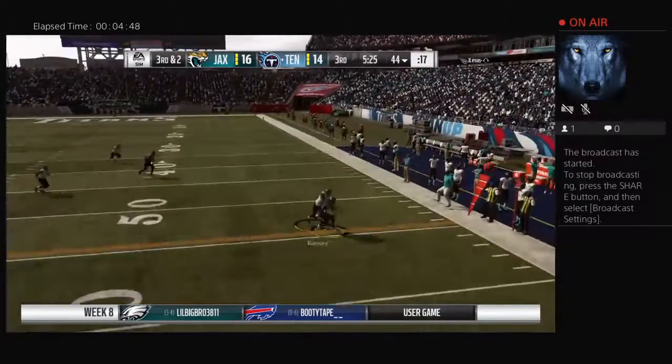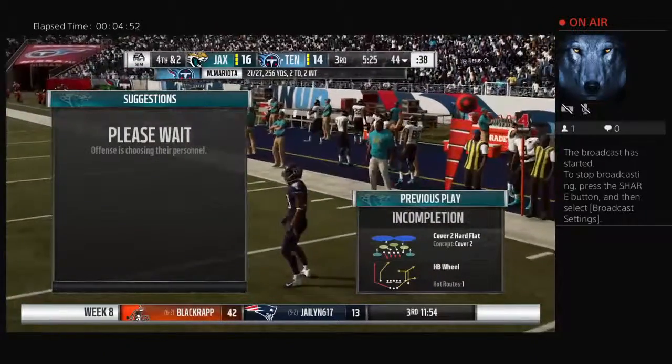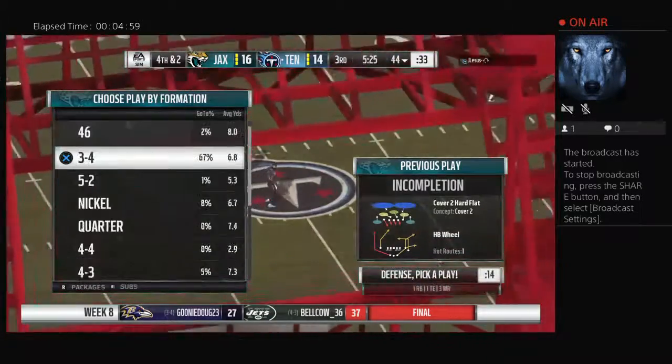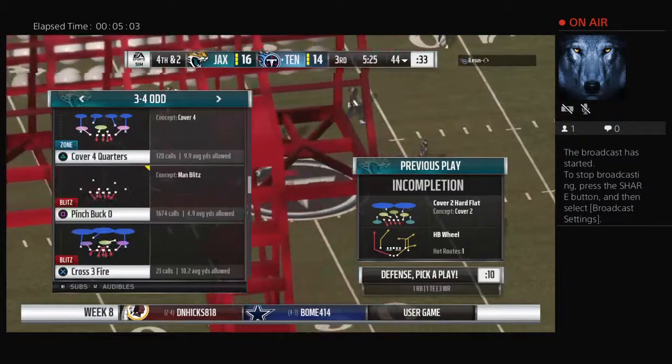From the gun, Mariota. And incomplete. The contact made the ball roam free and brings up 4th down. He didn't have a receiver open downfield, and as it turned out, couldn't even find his outlet man because of the coverage. It was way too tight, unable to find anyone open.